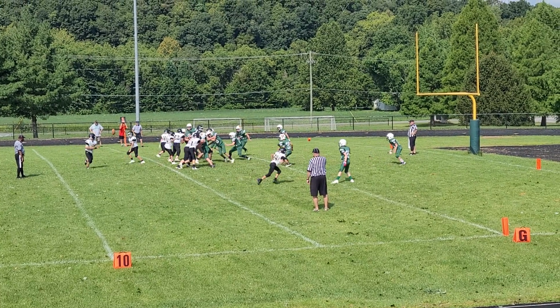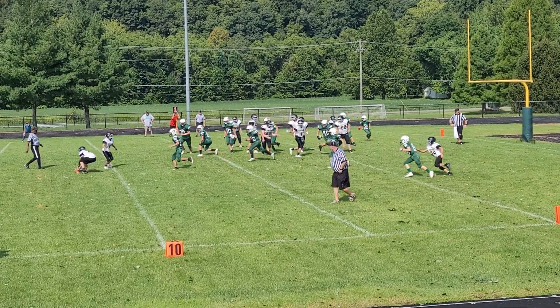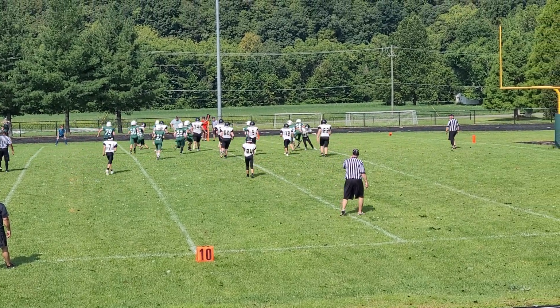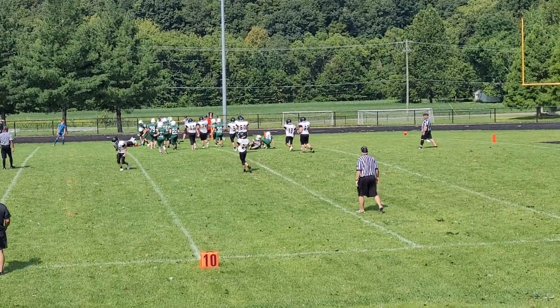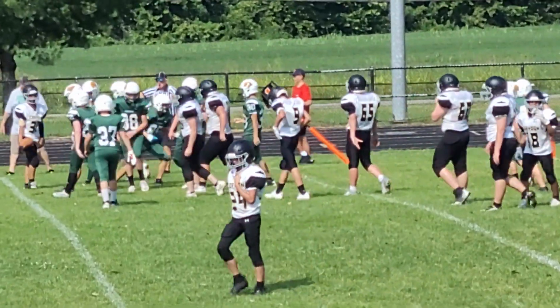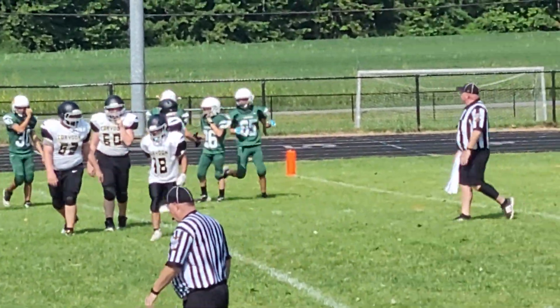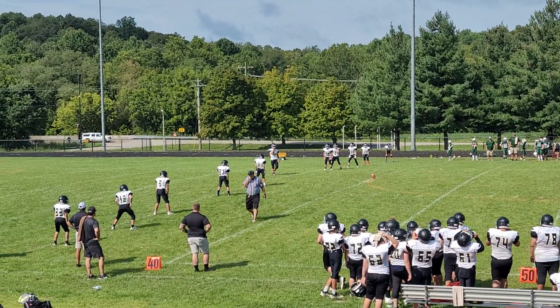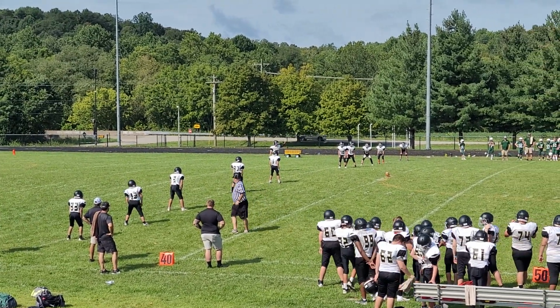For the 2-point conversion. Oh. Stopped by 35, I think. Yep, stopped by 35. All right, Corydon has their ball now. They have their 11 players. They have their kicker.